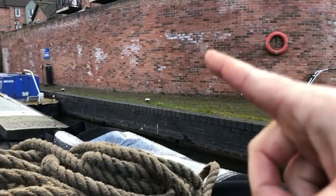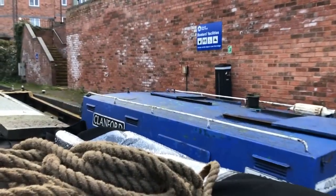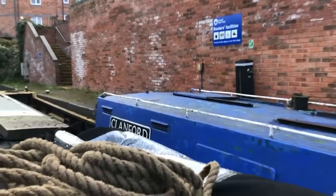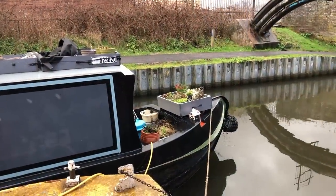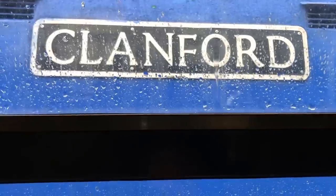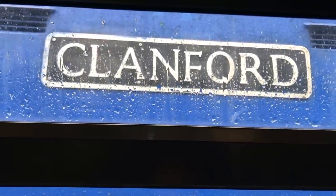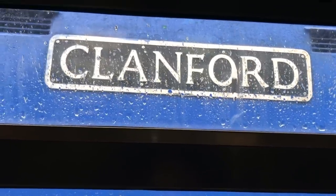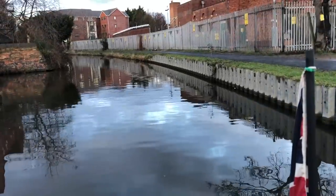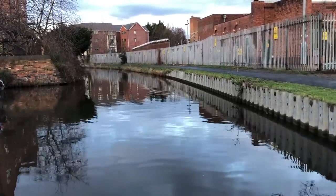There's a working boat on the water point. It was tricky to get the boat near the water point, but we managed it. So while we wait for the rain to stop, just admiring the view outside the window of Clanford. So now we begin the process of reversing.